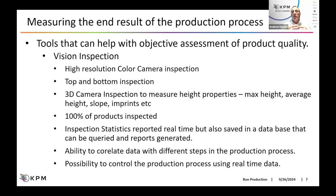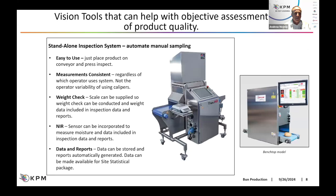And then we're also displaying the measurements and statistics in real time. We're also identifying any defects of the product and itemizing the cause of those defects. And then we can also use that information to correlate with different parts of the process. And I can talk about that later.